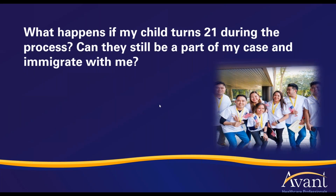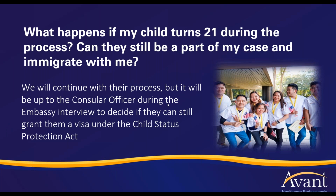Okay, good. All right. What happens if my child turns 21 during the process? Can they still be a part of my case and immigrate with me? I'm going to hand over to the boss about this one. You take this. So this depends on the officer.